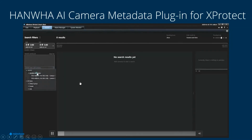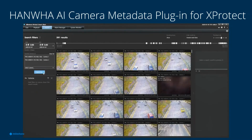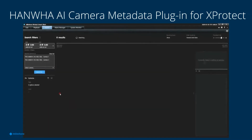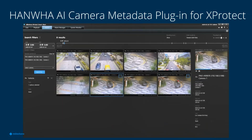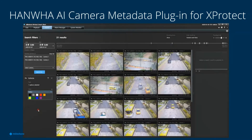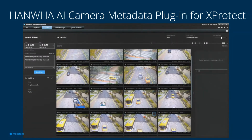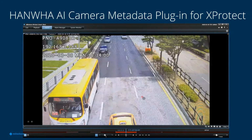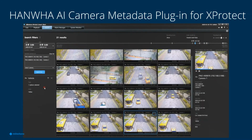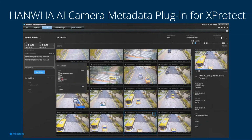In this particular example, we'll show the other capabilities. Now we are applying a filter on vehicle. So I've selected a vehicle, car, only black colors, and you can see how quickly the search results are populated. Now I can play back the footage of my interest based on the filter that I've applied. I can search for the yellow vehicle, and as you can see in the scene, wherever there was a yellow vehicle, I can immediately populate the result based on that.